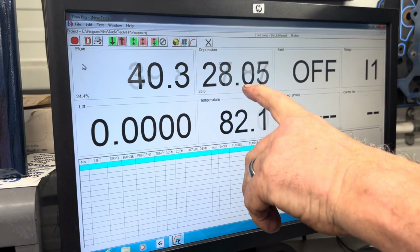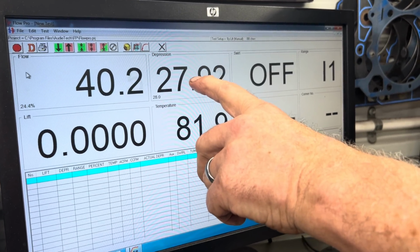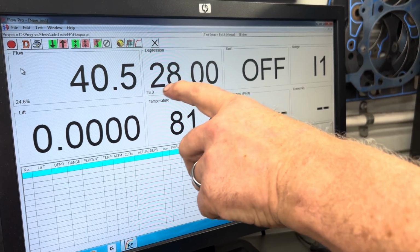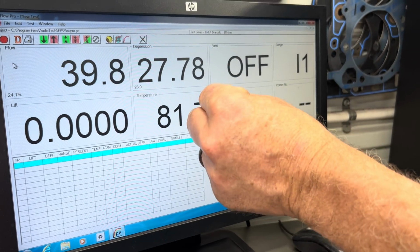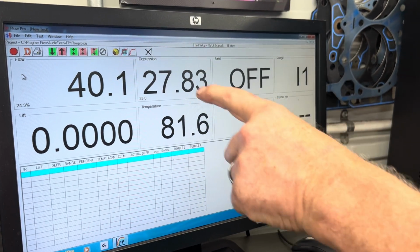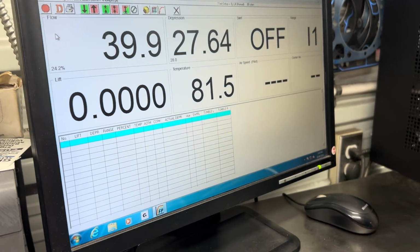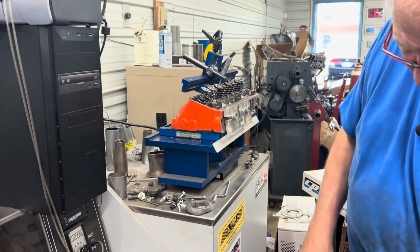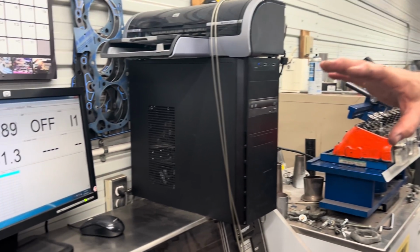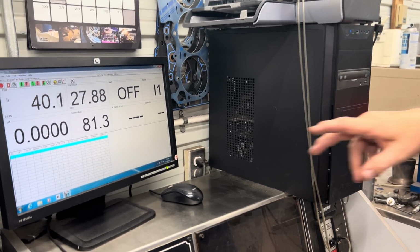If you look at the numbers on here, this flow bench is a floating depression, so it doesn't stay at 28 inches. It can range anywhere from 27.9 to 28.1. The computer program will set the flow numbers at 28 inches. So that's why these float back and forth. I have a pedal down on the floor here, and when it stabilizes, I push the pedal and it averages these numbers for 5 seconds, and then the computer program will put what the number was down here.